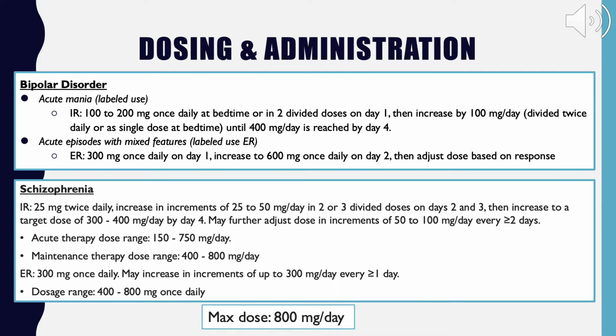For dosing, in bipolar disorder, when used for acute mania, we can use the immediate release tablets, and we can start with 100 to 200 milligrams once daily at bedtime, or we can divide that in 2 doses on the first day. Then we can continue to increase the medication by 100 milligrams per day until we reach 400 milligrams per day by the 4th day.